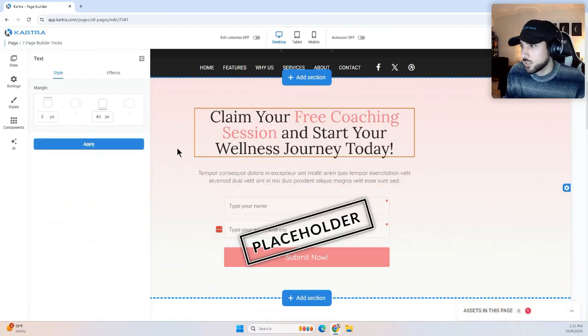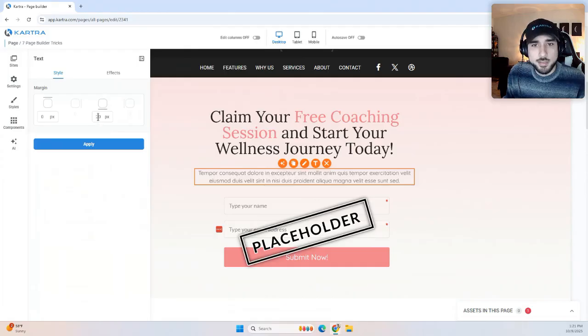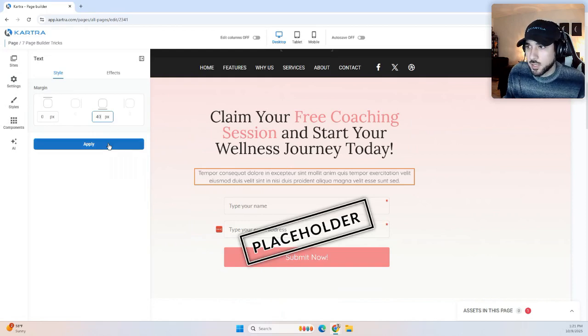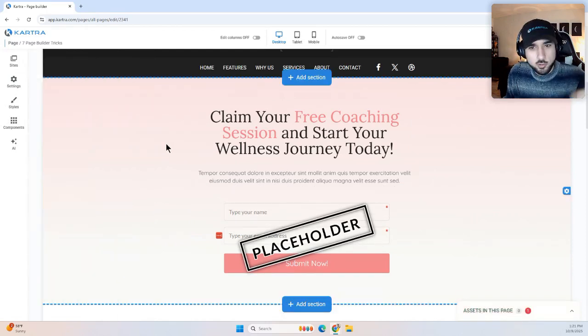So we can just continue to do that on our page. And a good idea is to just have consistent spacing on your page, right? If I have 40 pixels of space between one item, maybe I'll make the spacing between every item that 40 pixels so that things look intentional, consistent, and professional.